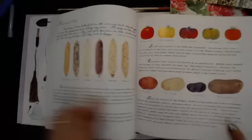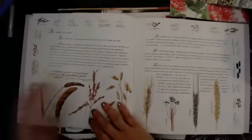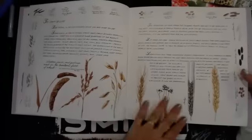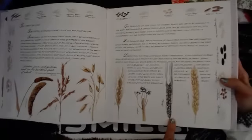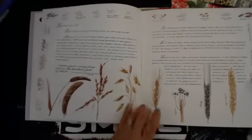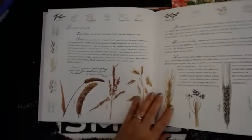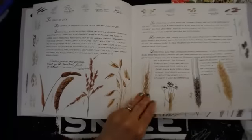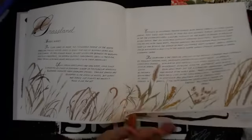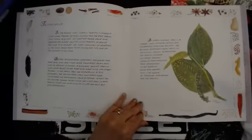Oh, look at all the different kinds of corn. And then here start all the different seeds all around the pages. And wheats, the grasses. Here's barley, wheat, different rye, oats, rice. Isn't that cool, guys? Just put them in your cart and then at least you remember them if they're in your cart. All the flower seeds around the edges.